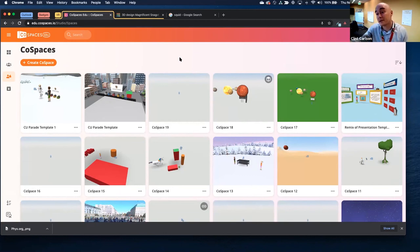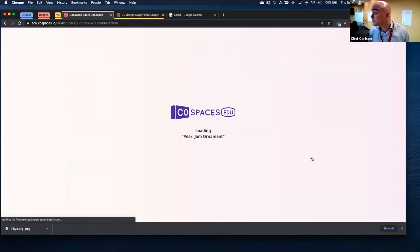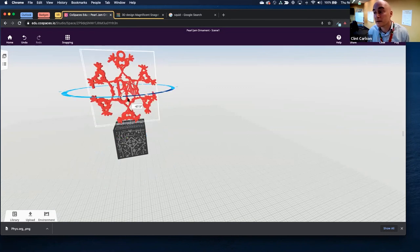You don't even have to really build it in CoSpaces. CoSpaces is just your platform to make it VR or AR. Sort of like that Christmas ornament. I mean, very little of that Christmas ornament was actually done in CoSpaces. It was 3D modeled somewhere else. It was printed somewhere else. But it was prototyped just by bringing that 3D model in and seeing how does this work. Here's that 3D model. But there's nothing else done in CoSpaces with this. There was no coding. It was just a platform for us to be able to augment it.